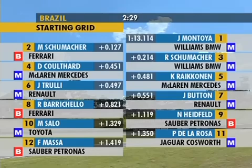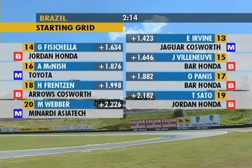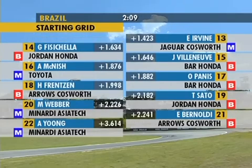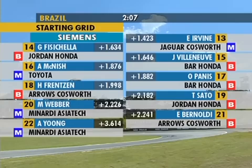Then it's Kimi Räikkönen and Jarno Trulli. Jenson Button starting 7th ahead of Barrichello in 8th. Nick Heidfeld in 9th, then Mika in the Toyota in 10th again, 2nd race in a row. De La Rosa starting in 11th place, just ahead of Felipe Massa, the Brazilian, starting in 12th. Then it's Irvine in the 2nd Jag, Fisichella in the 1st of the Jordans, and the Honda-powered cars really not performing that well. Down in 15th for Villeneuve as well, and 17th for Panis.